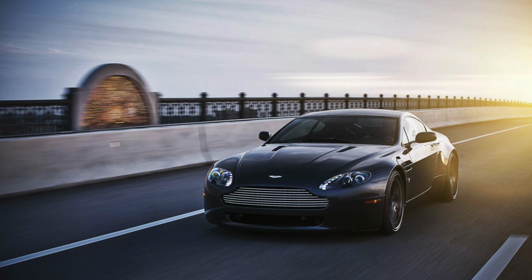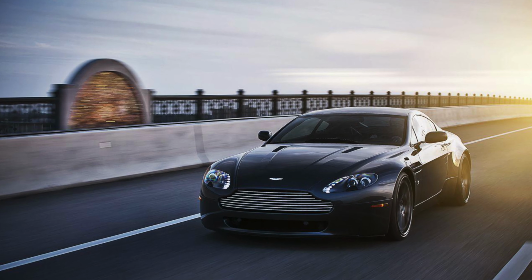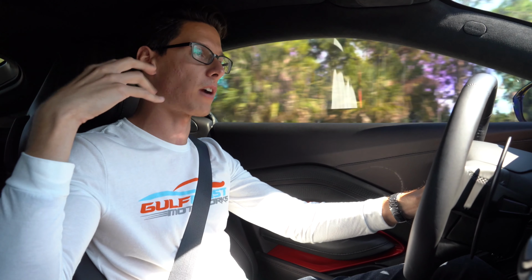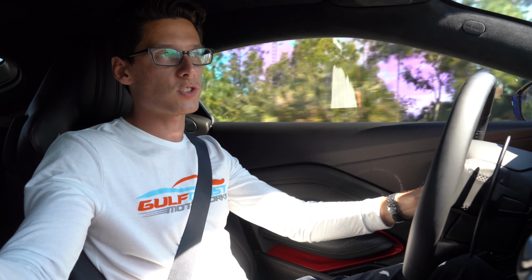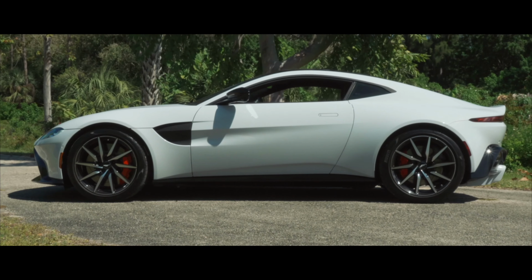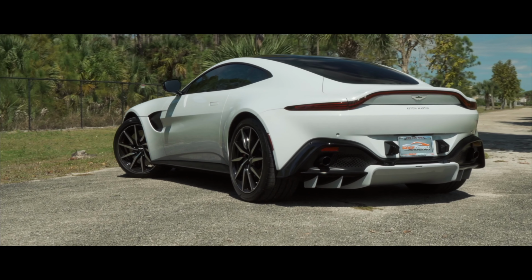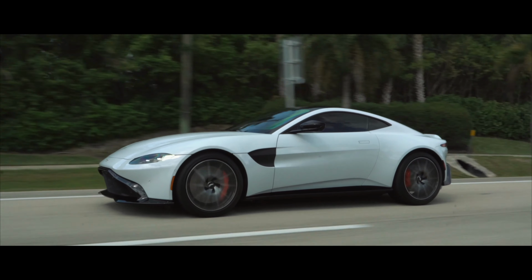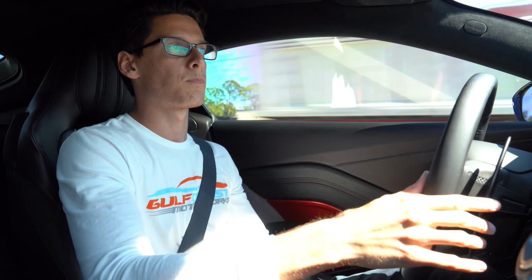The old Vantage is a classic looking car. One of the best looking cars I think ever made. So to replicate that was a pretty big challenge for Aston, and I think they did a pretty good job. It's obviously a totally different approach to styling. It's definitely a much more modern looking car, but it still has the traditional Aston curves and that sort of sex appeal that all Astons have.